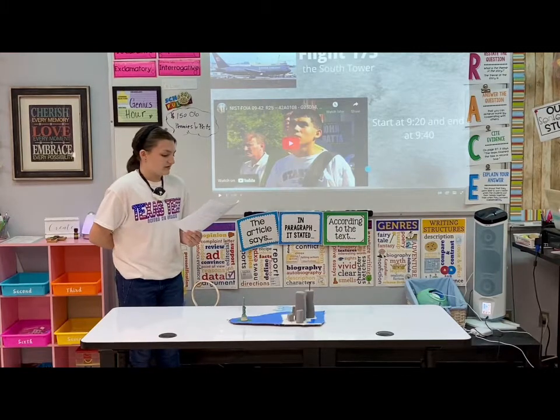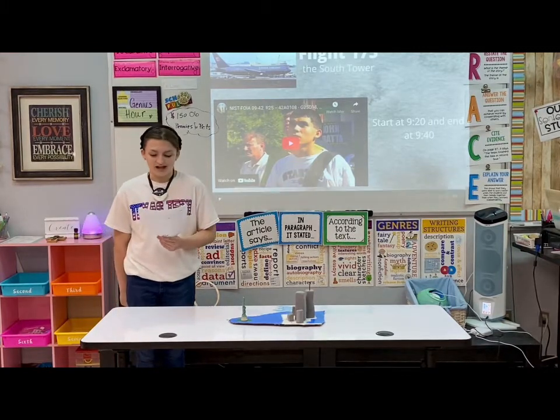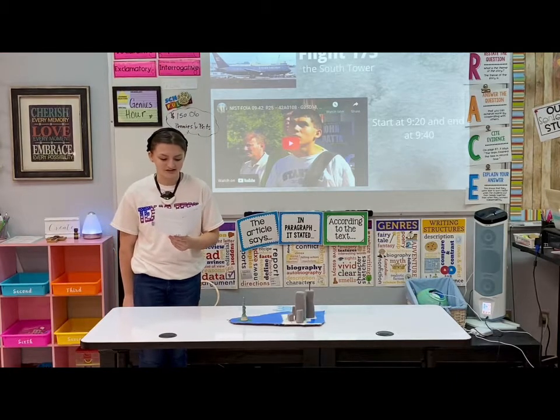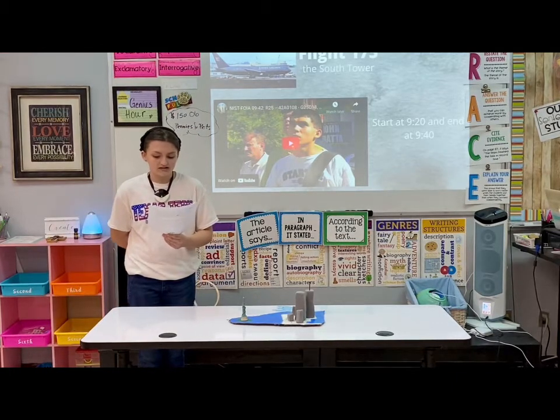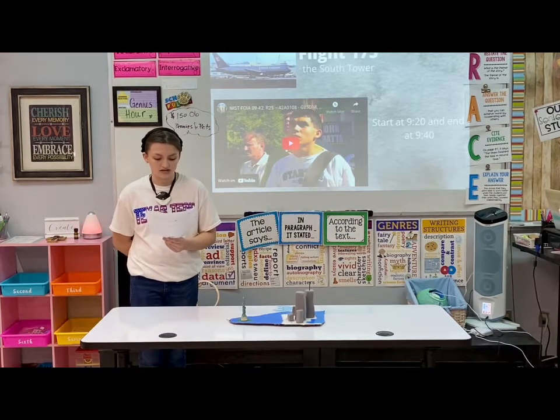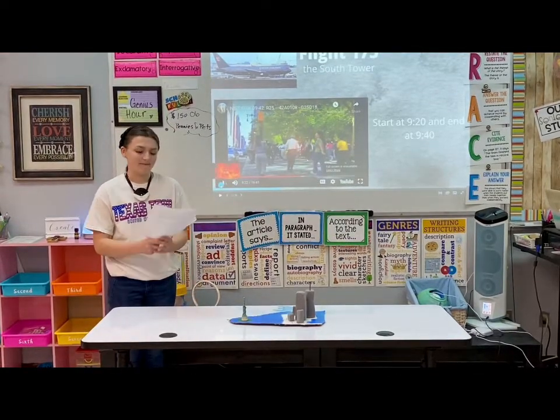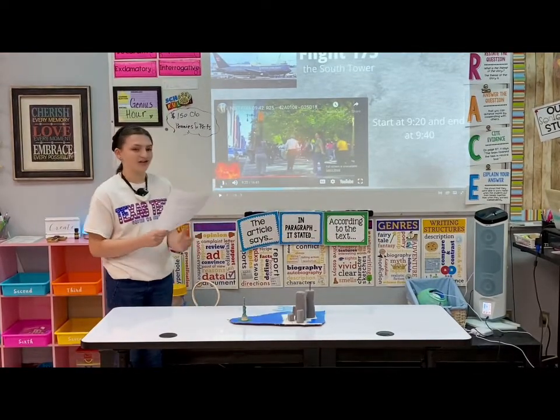Flight 175 is the plane that hit the South Tower. It departed at 8:14 a.m. and crashed at 9:03 a.m. There were 56 passengers, including the 5 hijackers. The intended destination of the flight was supposed to be the Los Angeles International Airport, but instead it was headed in a different direction, Manhattan, New York. And now we are going to be watching a video of the South Tower collapsing.